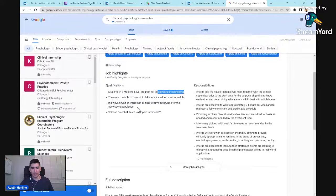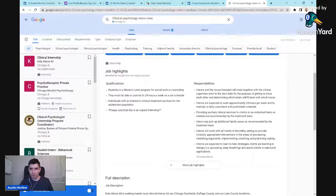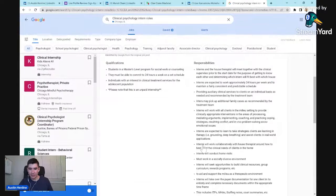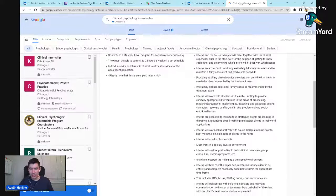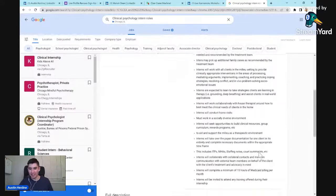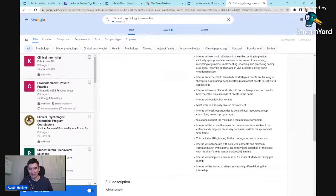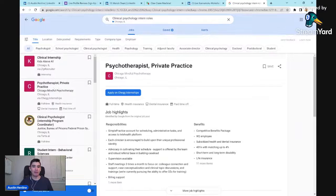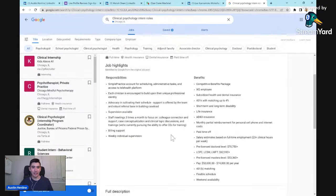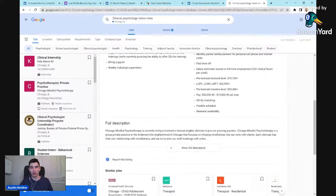Interest in clinical adolescent population. All right, so counseling, social work, and then other things that it mentioned. In-house therapy, so therapy, therapeutic, so therapy, etc. So pretty much what I do is I would look at 5 to 10 different job descriptions and then try and get a good idea of what skills a lot of them are looking for.